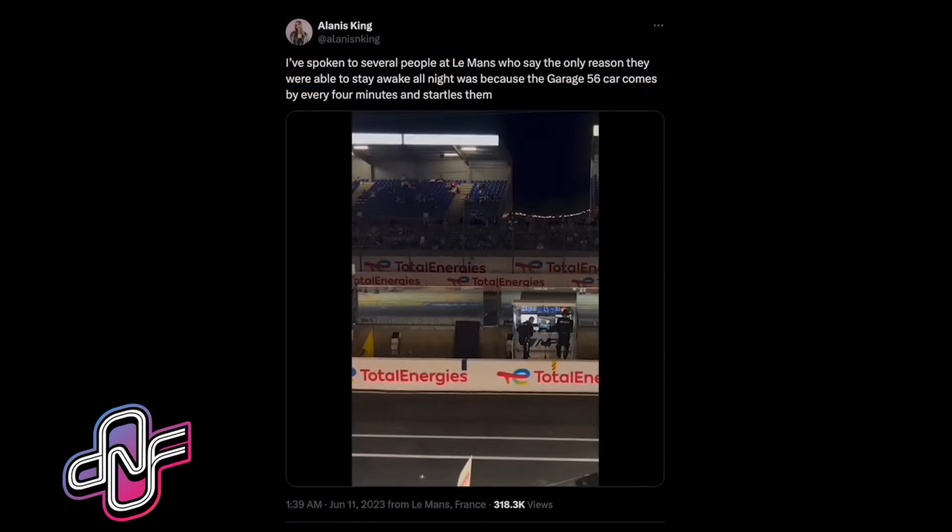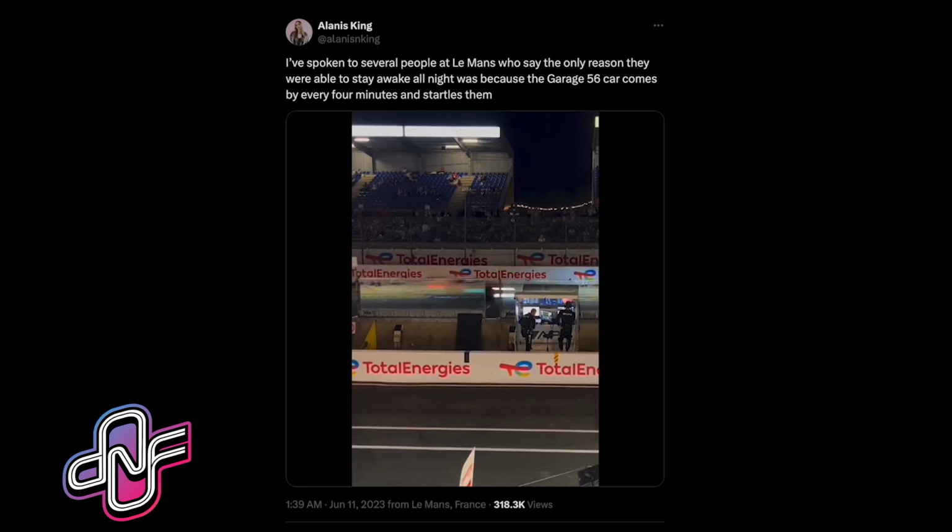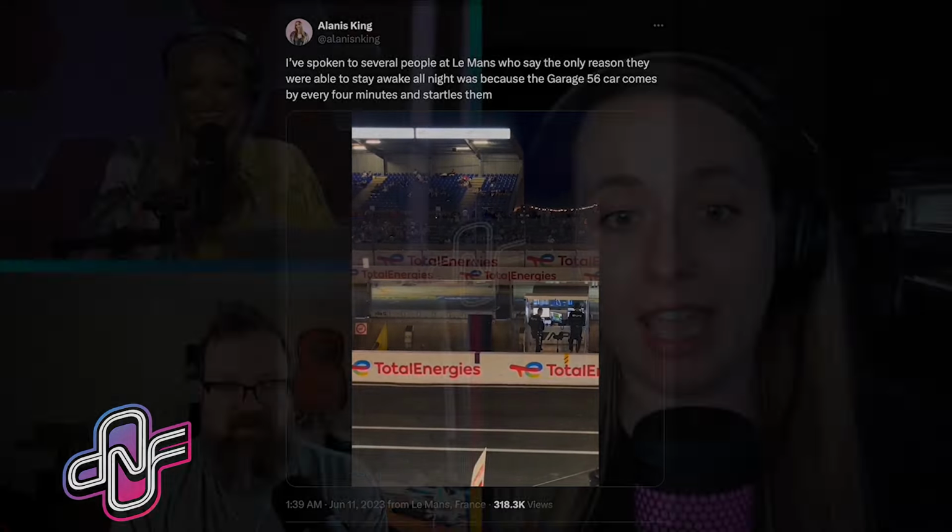With sports cars, they go by, and then you'd have a Cadillac go by, and then the Garage 56 car goes by and shakes the whole facility. What was so wild is NASCAR cars are known for being extremely loud, just ridiculous pushrod V8s, and they also have side exit exhaust. The other loud cars at Le Mans didn't hold a candle to the Garage 56 car because they had rear exit exhaust, whereas the side exit exhaust blows all that sound straight into the spectator areas.